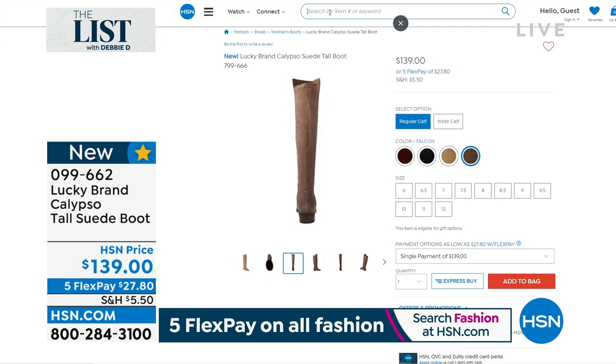But it's a 2-in-1 boot because it's stretchy in the back and it's all genuine suede in the front. It's so scrumptious. My sample didn't arrive on time, but ladies, I'm gonna order this boot. It's beautiful because you can scrunch it down and wear it slouchy as well. You might like a slouchy boot.